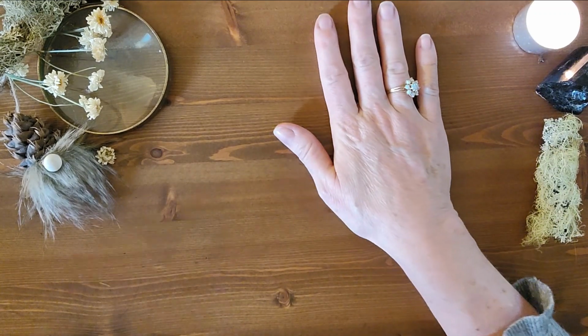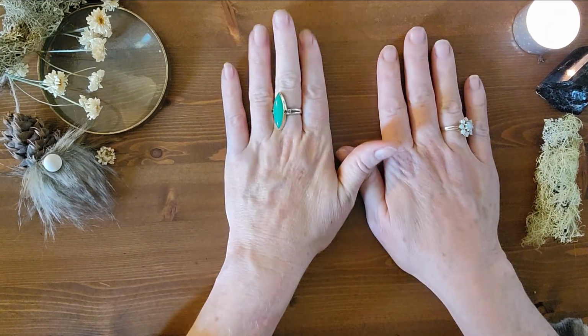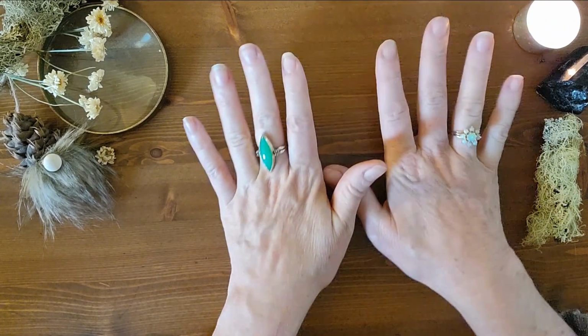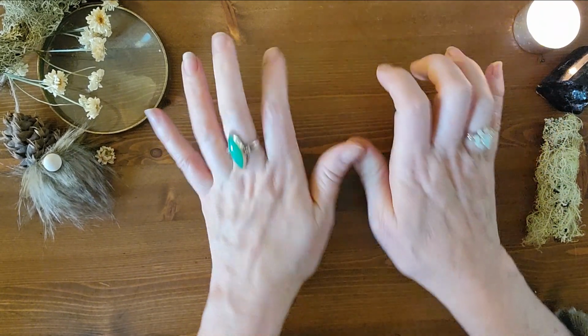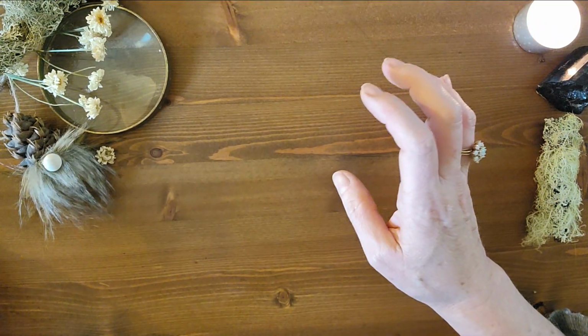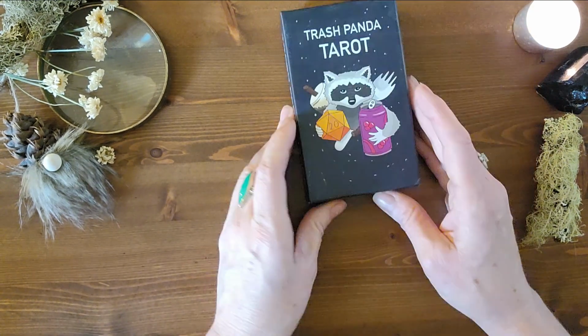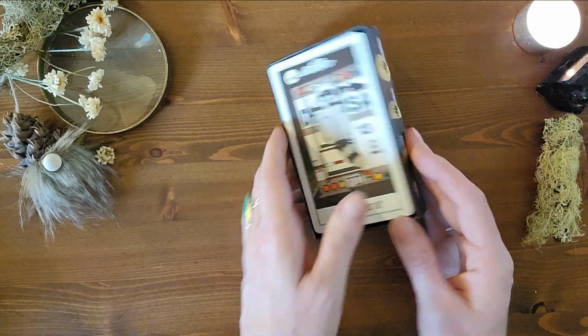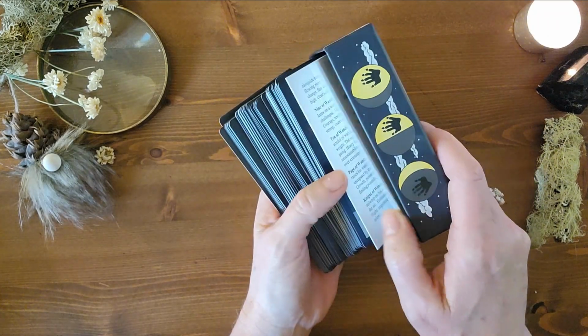The next deck is your Ugly Christmas Sweater. This is a novelty deck that brings you joy. How many of you can guess what my novelty deck is? I'm wondering if you can guess it, go ahead and put it down below. This deck, I absolutely love it. It makes me chuckle. The Trash Panda Tarot. Yeah, I love this deck.